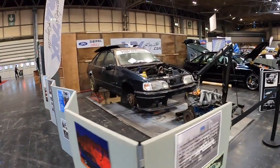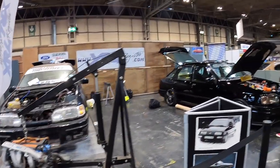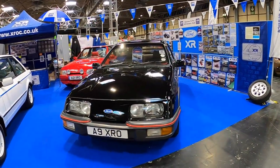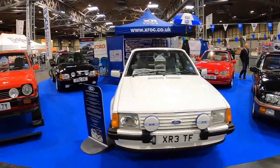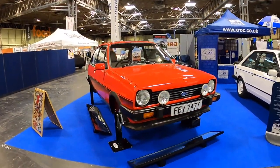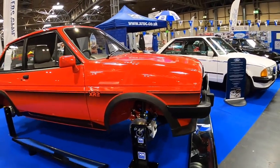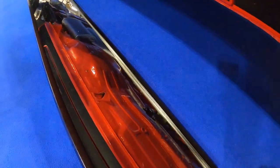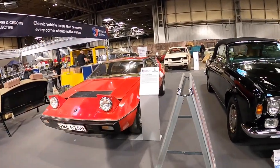XR4 register. The XR Owners Club. I do love a Mark 1 XR2. Look at that. Footman James stand. So starting with a Lotus Elite.